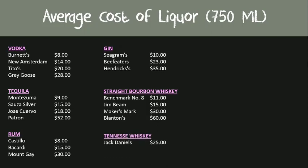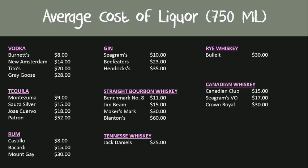Tennessee whiskey, Jack Daniel's, will run you about $25. If you're looking for a rye whiskey, Bulleit will run you about $30. For Canadian whiskey, Canadian Club $15, Seagram's VO $17, and Crown Royal at $30. And for those Scotch drinkers, Dewar's at about $27, Chivas Regal at $31, and Johnnie Walker Black at $45.